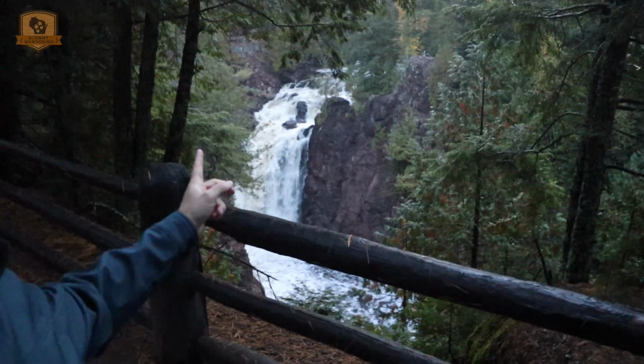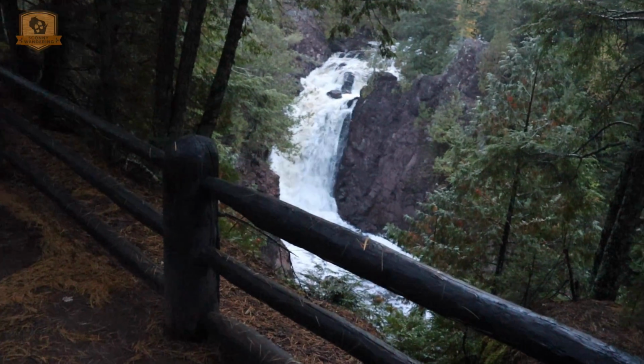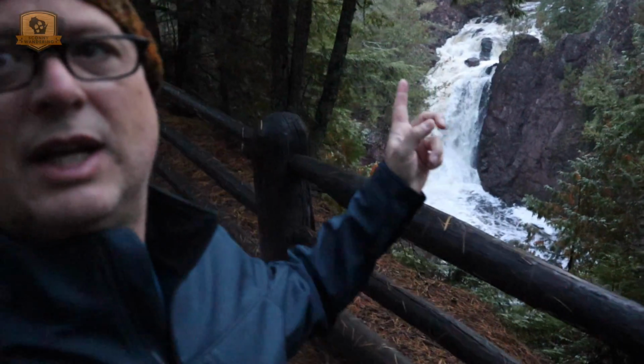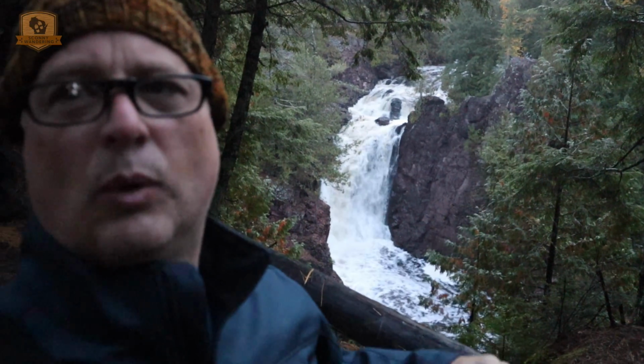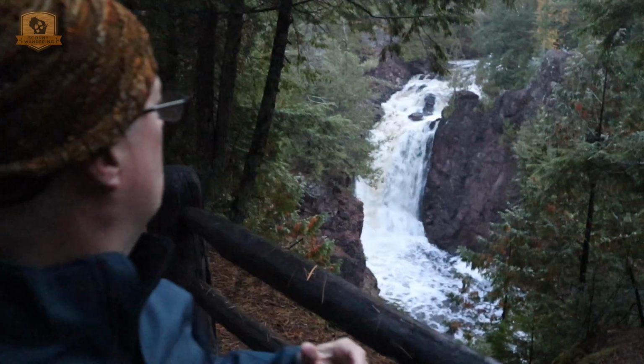Good morning. I am in Copper Falls State Park, and that is Brownstone Falls. Apparently the rocks on those falls around it are red volcanic rock. I am at the second falls on the Doughboy Trail in Copper Falls. The first one, I'm going to back up now and go back to Copper Falls. So let's go check that one out.